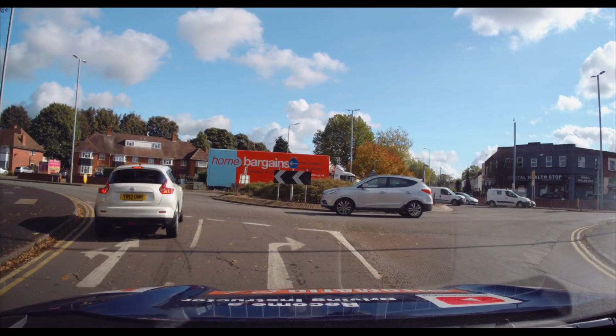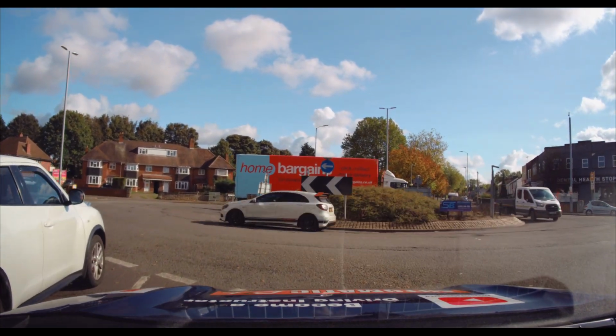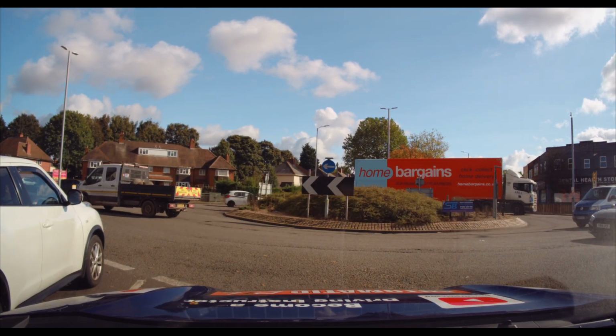If you're not paying attention to that, the danger is that you just pull out, go behind the lorry, and you've then blocked the roundabout. So you have to make sure that the roundabout is clear and that you're not going to block it before going into it.